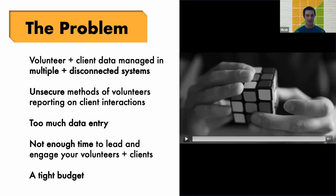And then of course, security is definitely a big issue in today's times. It's making sure that the information is being stored properly and safe, as you might be storing some sensitive information, depending on the kind of organization you are. Then on top of all that, money's limited. So we're going to be on a tight budget as well.